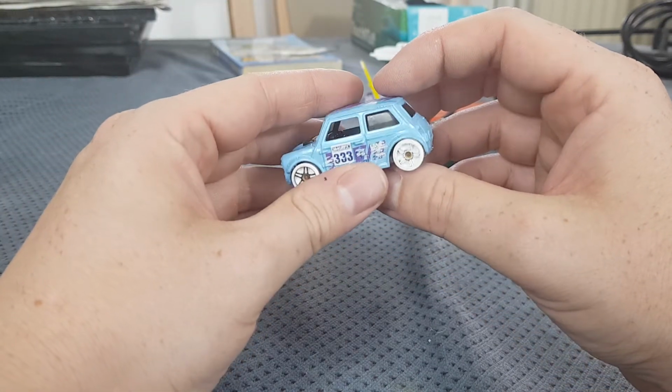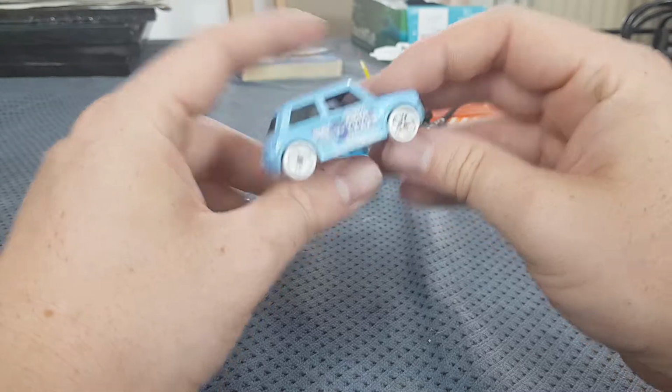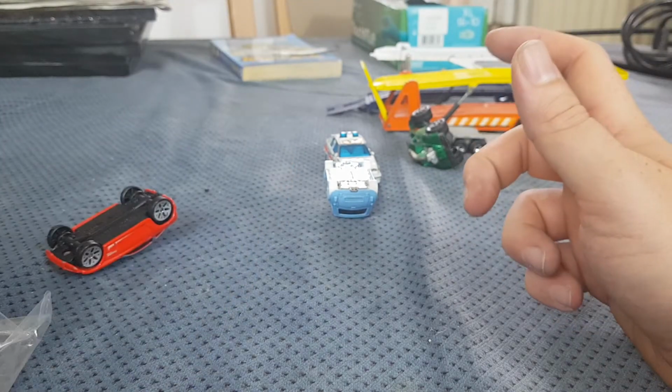It's got an interior as well. It's got a steering wheel, and it appears to have some detail on the dashboard, or maybe it hasn't, but it does have seats, which is great, because I hope they have seatbelts, because the driver's now dead. Officer Mustache is very, very impressed.